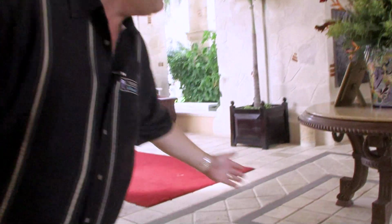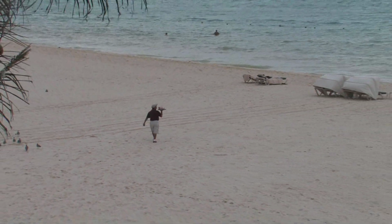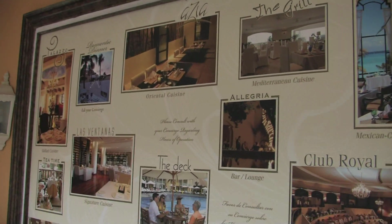Tim Laird with you for more Secrets of Resort Chefs. This time, we're at the Royal Hideaway in Playa del Carmen, where they always roll out the red carpet. You get the royal treatment at the beach, at the bar, and at any of the resort's 6 gourmet restaurants.